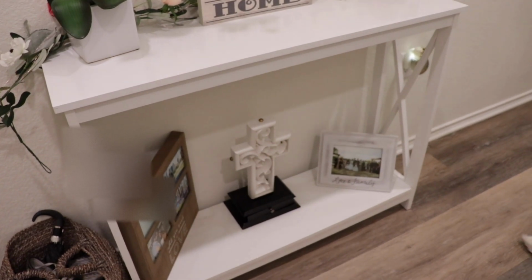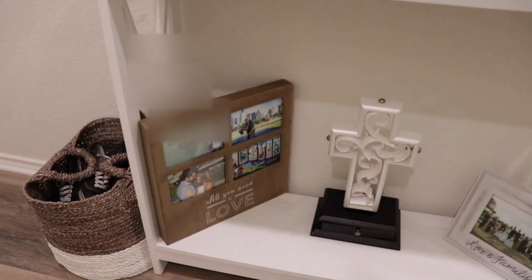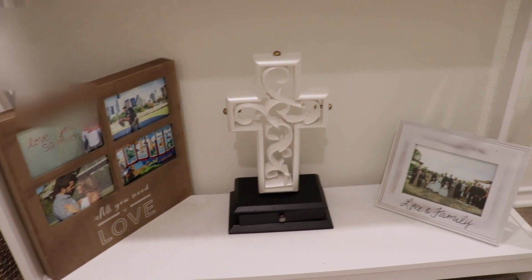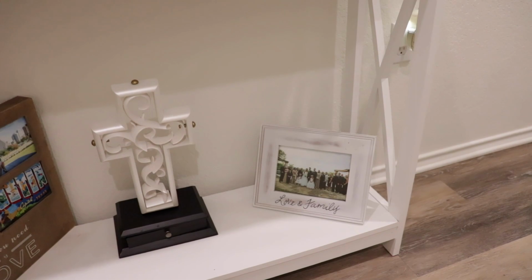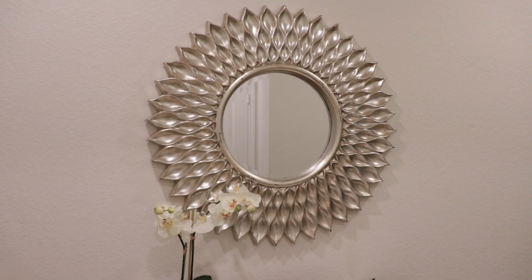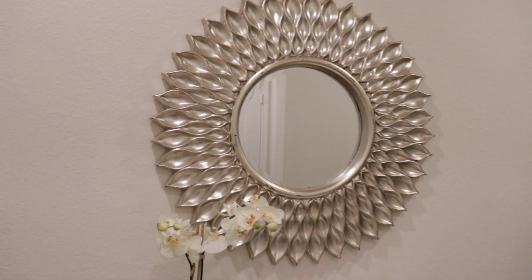Down here I have some, actually these are engagement photos of my husband and I. This cross was used in our wedding, and then another photo, and oh, I need to dust. This mirror is from TJ Maxx. I found it years ago, really inexpensive. Maybe like $40 or $50, but I still love it and use it.